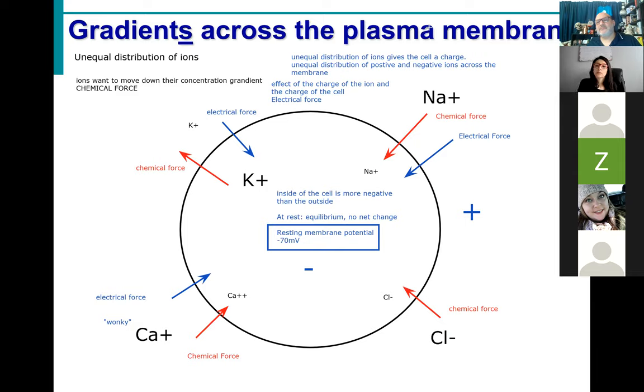Do you think that's what happens? No. That would only happen if the two forces are equal. It turns out the two forces aren't equal. Anybody know which force is bigger?